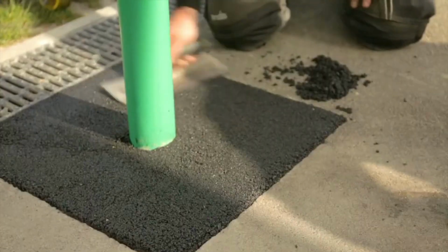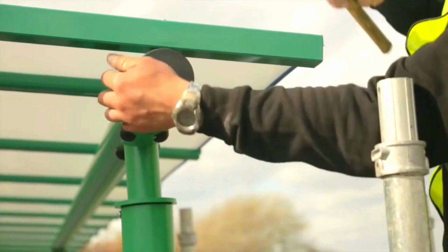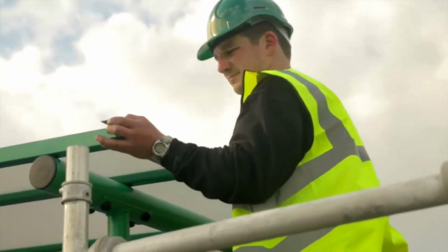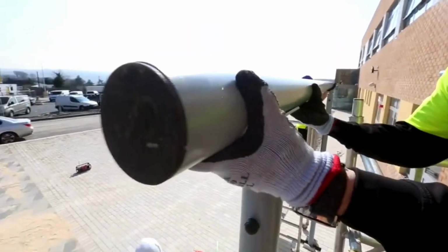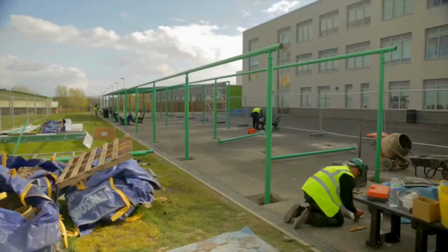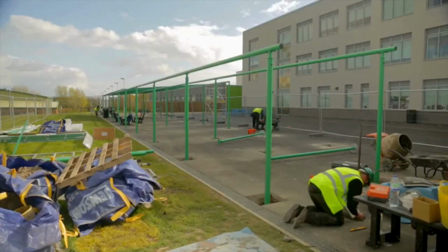We chose this because we thought it was the most aesthetically pleasing and one that would also appeal to the children. I am very pleased with the overall quality of the design and the construction. Whether building site or bustling school, we understand the challenges and work to ensure a clean and safe installation to your satisfaction.